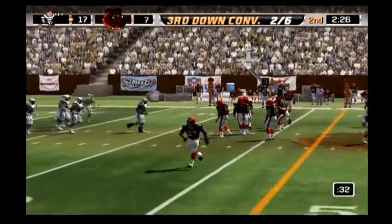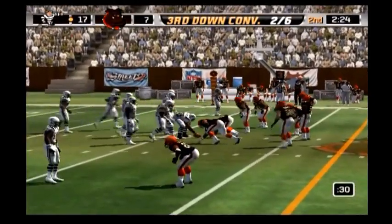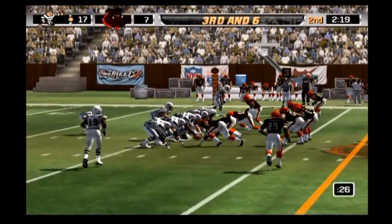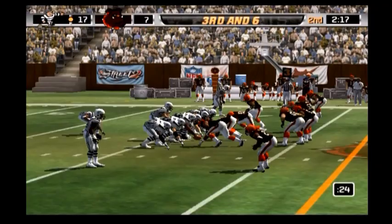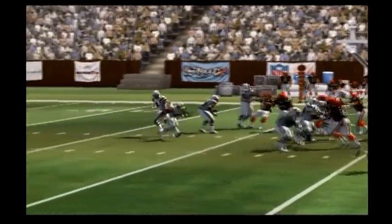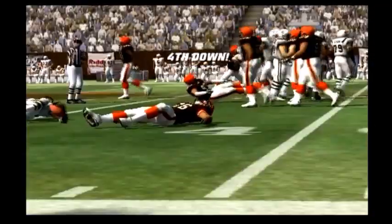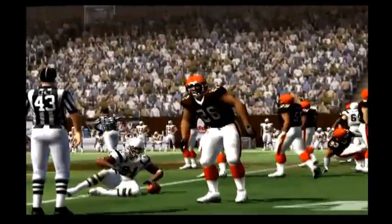Two-minute warning coming up. Rice is lined up on the right. Palmer with a man in motion. On the call, they'll go with a play fake. Rosen jumps and makes the catch. Morgan will find a way to get past the marker.